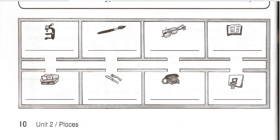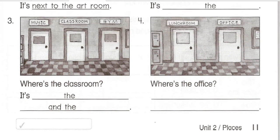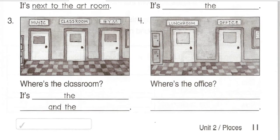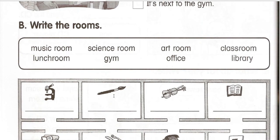I think we have to do up to page 10, or if we've got time, maybe to page 11. I think page 11 is going to be all there is to it for this particular lesson. So we have to stop at page 11 of your workbook. Okay, I think that's going to be all about it for today.